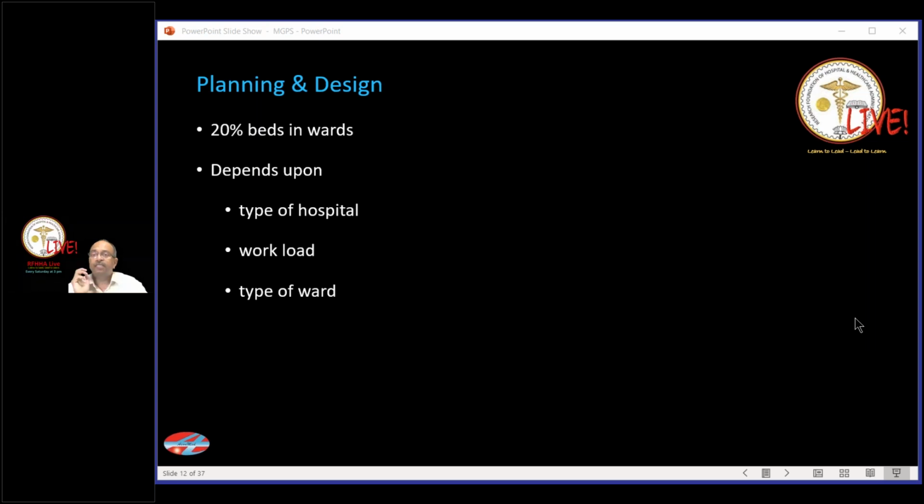So these are the planning parameters. Typically, 20% of beds in the hospital should have a medical gas pipeline system. That means 20% of beds should have the gases supplied through this pipeline system. Now, this is for the wards. In the ICUs, obviously, a lot of hospitals have all the beds, or you can have 50% depending on what your requirement is. The number of beds that should be supplied with this system depends on the type of hospital.